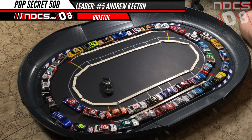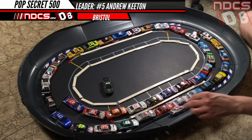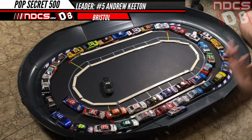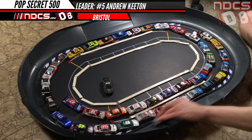Wow. Could we see the first ever points-paying custom win in the NASCAR Duralast Cup Series history? Think about it. The 52 car won the dual race at Daytona, as well as the 82 car. Both custom diecasts won the Daytona duels, but it looks like that 5 car might be fast enough to win the Pop Secret 500. We're about to see a first-time winner. Is it Elliott Sadler? Is it Michael McDowell if the 5 car is wrecked? Or will it be Andrew Keaton, otherwise known as Little Wrangler 3, unscripted diecast racing? Here it goes. Nothing. What is a 60 car going to do?